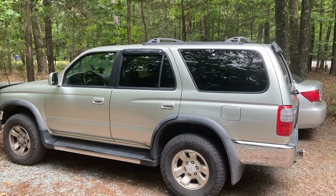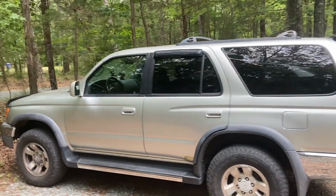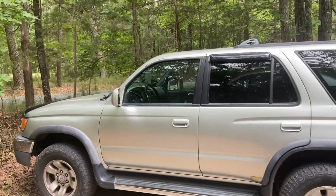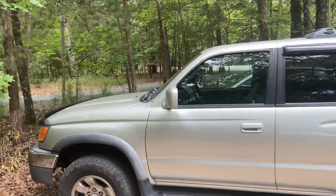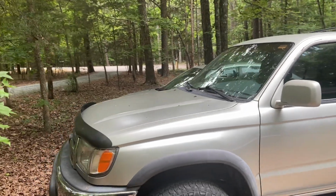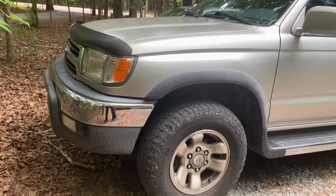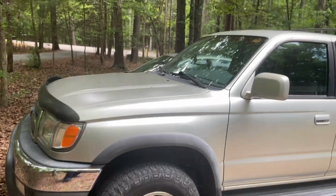So this is what we decided to purchase. It's a 1999 Toyota 4Runner SR5, and I think it is in very good condition. Now, why did we decide to buy this vehicle?